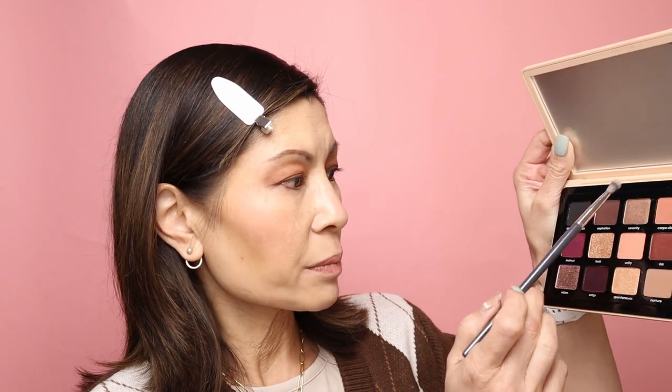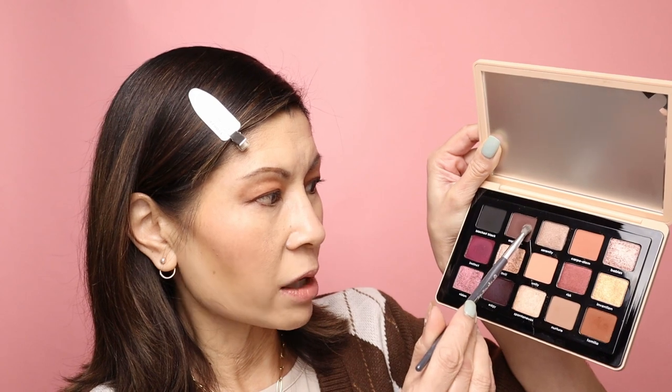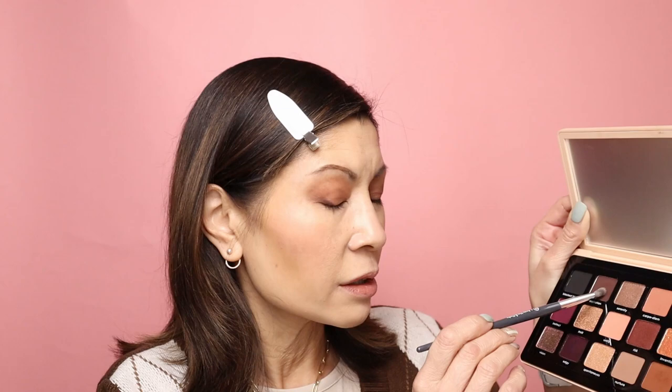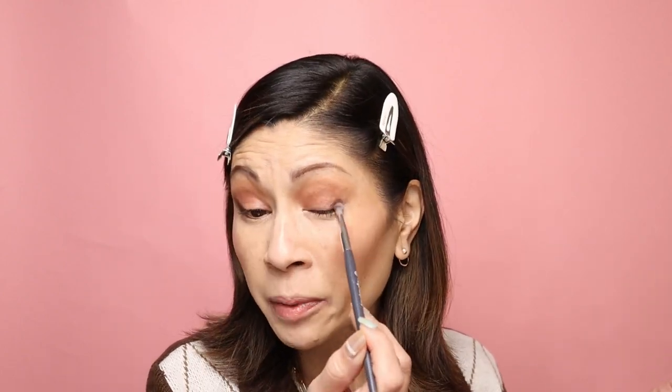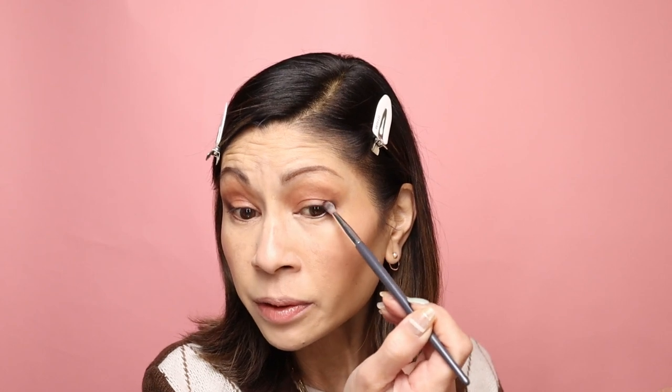Now, with a smaller tapered brush, I'm gonna go in with Aspiration, this beautiful deep chocolate brown, and I'm gonna tap it along my lash line, up the outer thirds of my eye, kind of stamping it out, if you will, like that. And then flicking it up. Beautiful. And then same thing on the other side, just tapping it along the outer thirds of my eye and then flicking it up. And then whatever's left on that brush, just running it along the lash line.